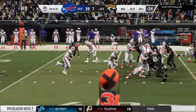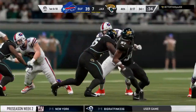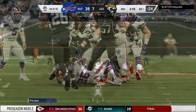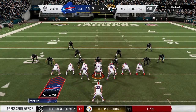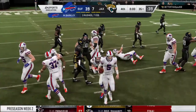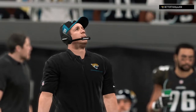He's still rumbling, isn't he? Still looking fresh in this one despite the heavy workload. But you and I both know, well-conditioned, and he did tell us that he thrives on being at his peak late in ball games. From the 34 now, here's first and 10. The defense can stop it twice more as they take a knee here. So it's a victory here for the Buffalo Bills.